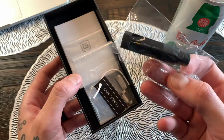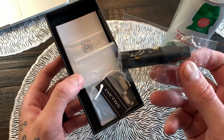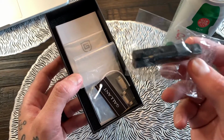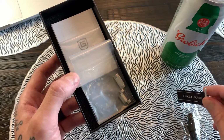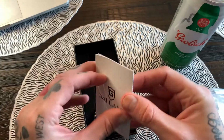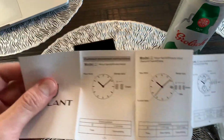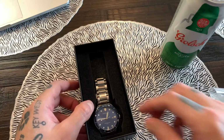First of all, in here you get a tool for removing the watch pins out of a strap so that you can take links out of your watch strap and put links in. That's included in the package. Secondly, we have a little hang tag that has been cut because I cut it off the watch. Thirdly, we have some extra links in here, which is always nice. We have the instruction booklet for the watch, which also happens to cover every single watch model apparently that Gallant sell. I guess they just want to be very, very thorough. And then we have the watch itself.